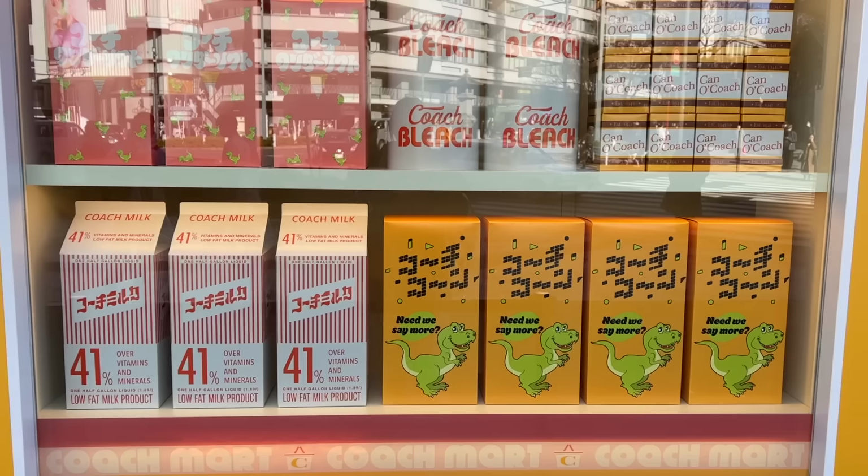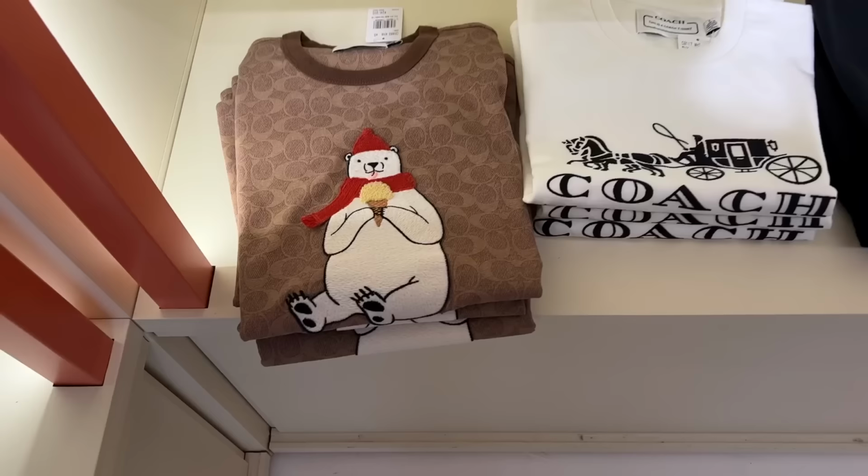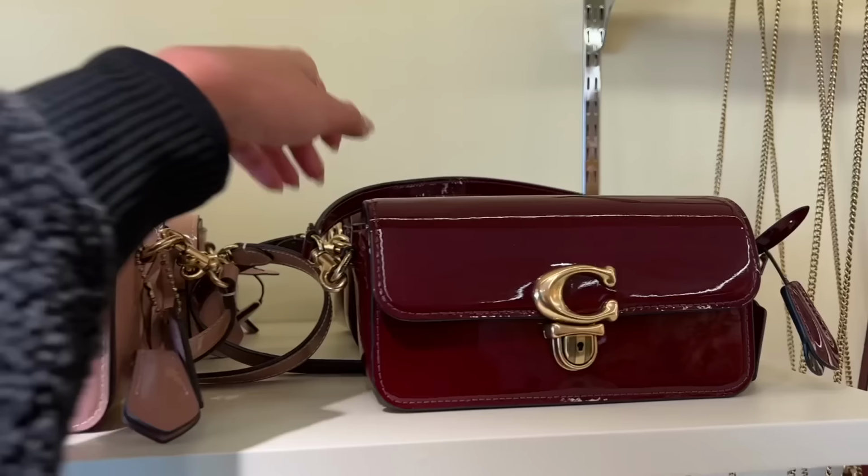Things that make me happy. A Coach pop-up store that looks like 7-Eleven. This is way too cute. So adorable.